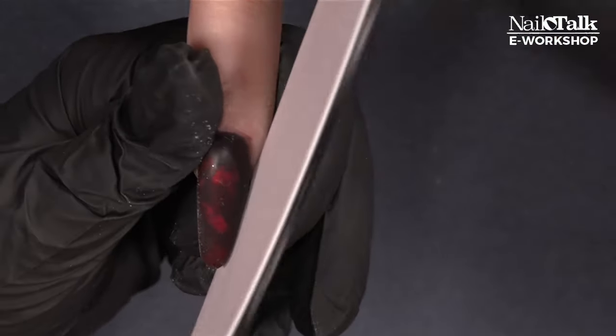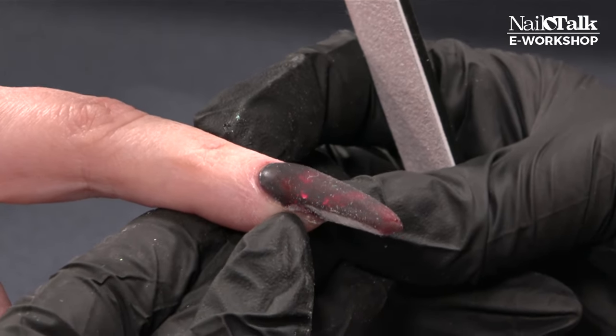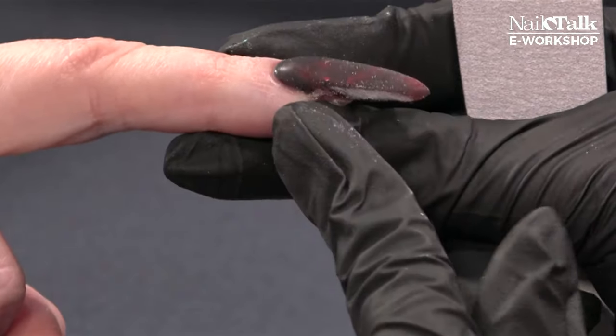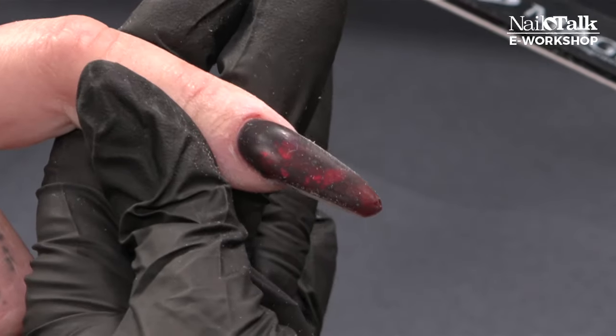Filing. I'm just opening the nail, seeing if it's stuck underneath, of course. Maybe we have a little bit of a problem here on the left, but don't worry because we still have this blush grid to fix this.